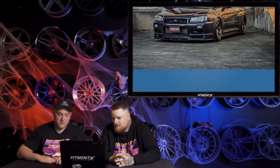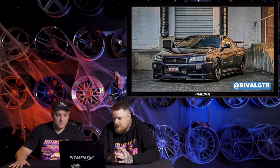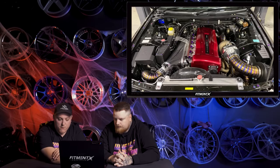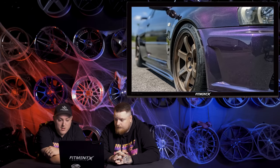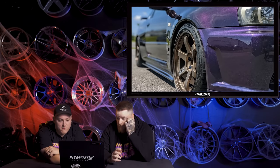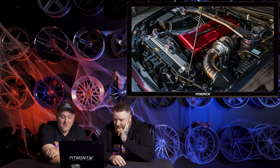All right. And number 5, 1999 Nissan Skyline R34. So this is Rival GTRs. Dude has an insane car collection. Volk T37 SLs, 18x10.5 plus 22, Michelin Pilot Sport 4Ss, 245-40, Fortune Auto coilovers. Got an air cup system on there. I like that. Custom plenum creations, carbon fiber intake manifold, billet valve covers, HKS cams, Spectrum Motorsports Solution turbo manifold, and it made 506 horsepower at 17.5 pounds of boost on 93 octane.